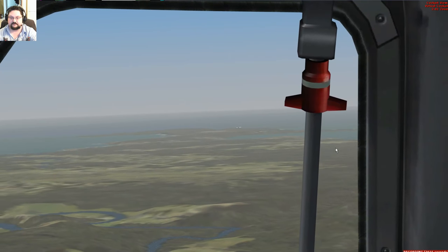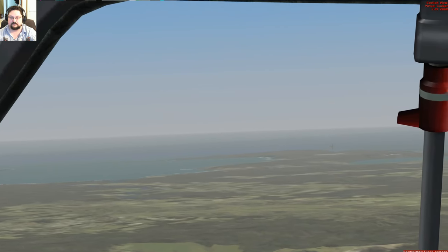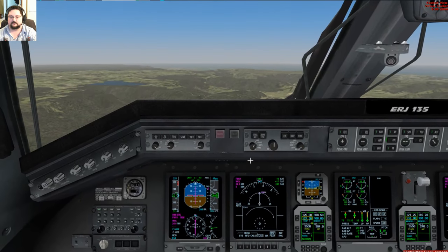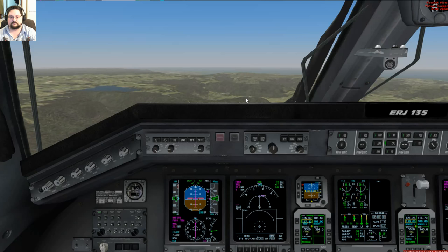Roger, 25 to all. Traffic still on this frequency for the WorldFlight procedures, please transfer to Narrow Tower 123.45. Roger, 25. All Narrow traffic complete Narrow Tower on 123.45.